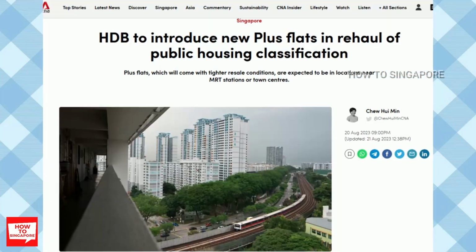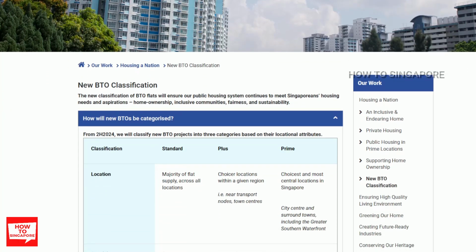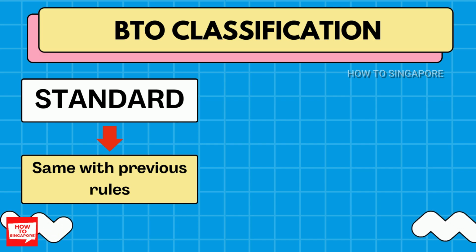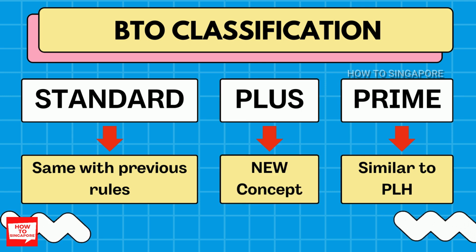As announced earlier, HDB now has a new framework to classify BTO projects as standard, plus, and prime. Out of these three, the newest concept is probably the plus project. This is because standard is basically the previous system with the 5-year MOP, prime is basically similar to the PLH model, so it's the plus flat that needs more introduction.